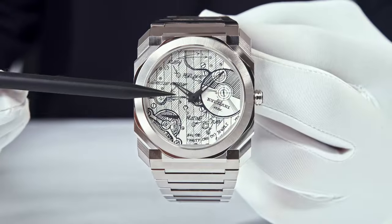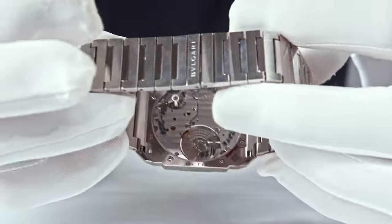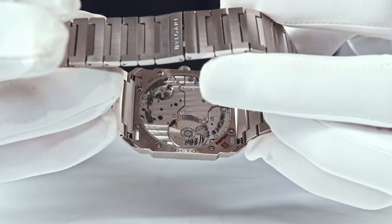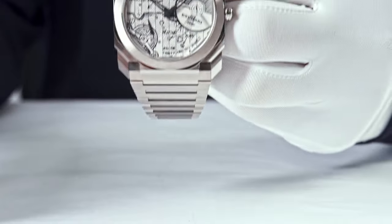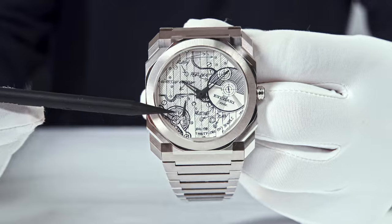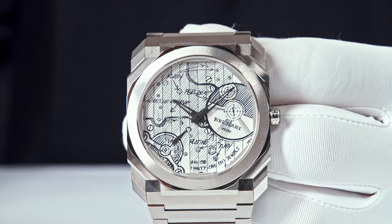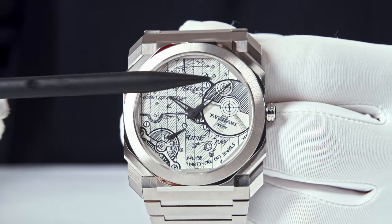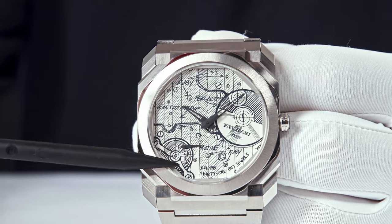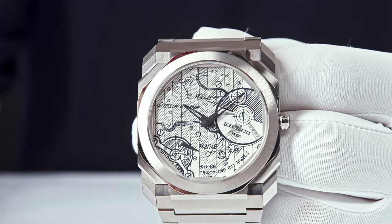Now they are reprinting what you see on the backside, that movement. I will show it to you in all details, but I just want to quickly show it to you. So this is the automatic movement with that micro rotor, and you do see it on the front side. You have the micro rotor here, this is the escapement. They also indicate a little bit what you see here and so on. So nicely done once again, and you have the minutes, the hours, and the running second here, as you would have on any other comparable Octo Finissimo watch.